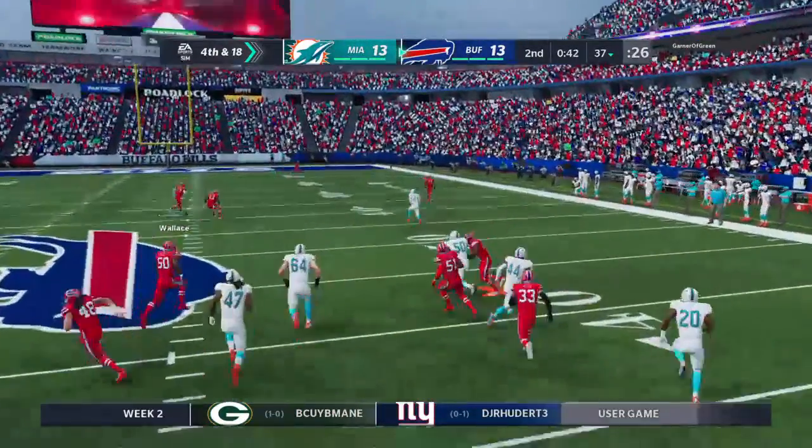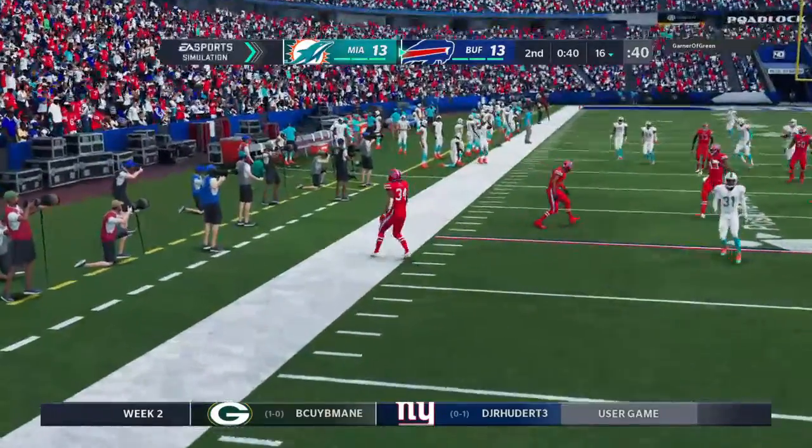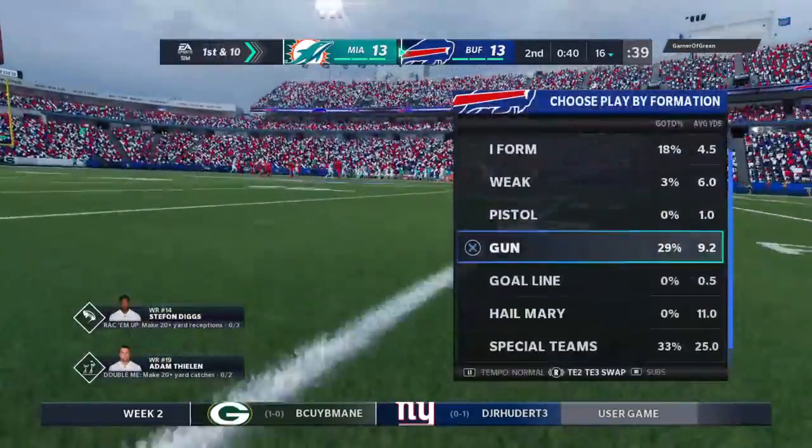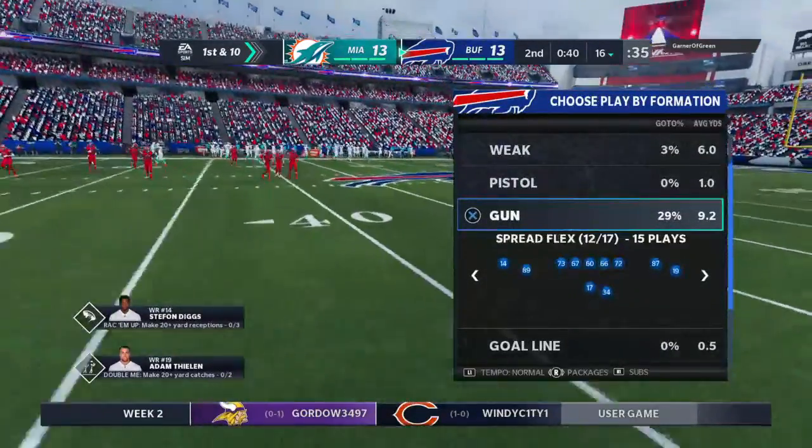And the kick's away as he angles this one for the sideline. And this will be up to the ruling of the side judge here. He says it crossed out of bounds at the 16-yard line. 16-yard line.